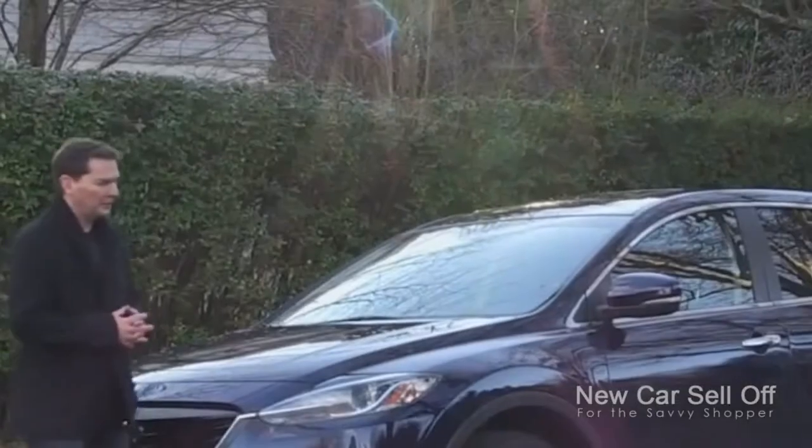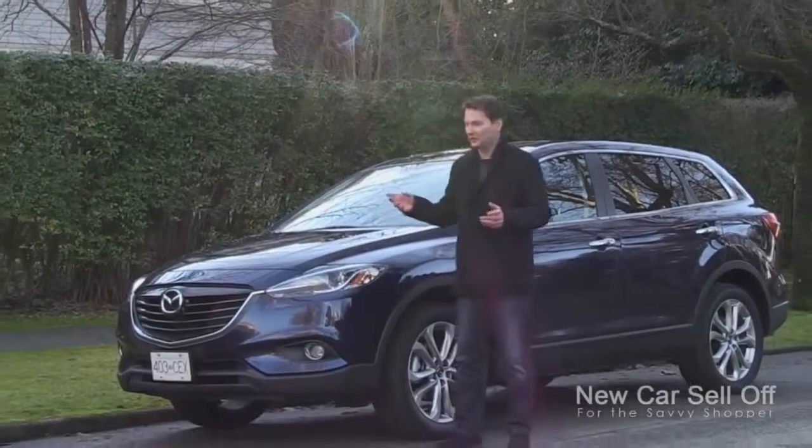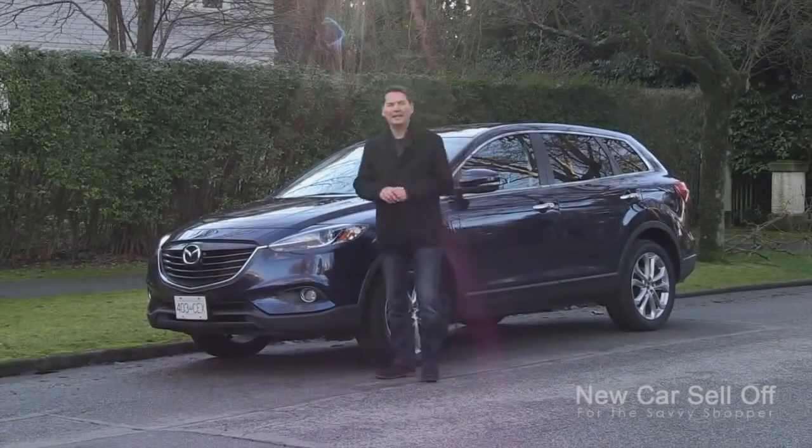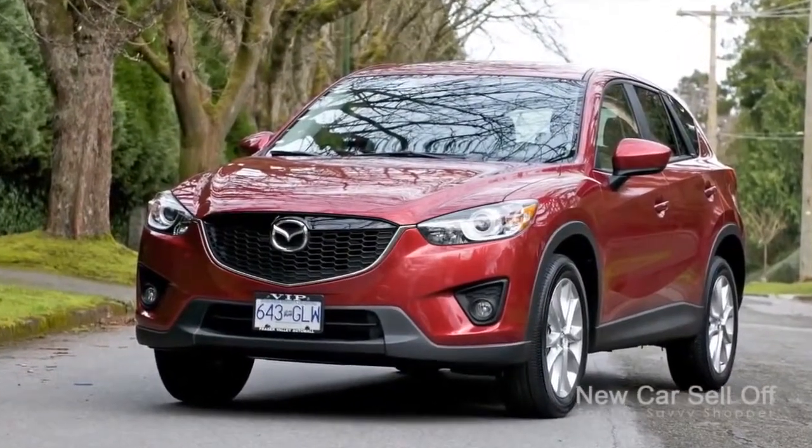This is the new 2013 Mazda CX-9, their flagship model. What's new for 2013? The front and the back. They've grafted the design that comes on the CX-5 onto this bigger vehicle.